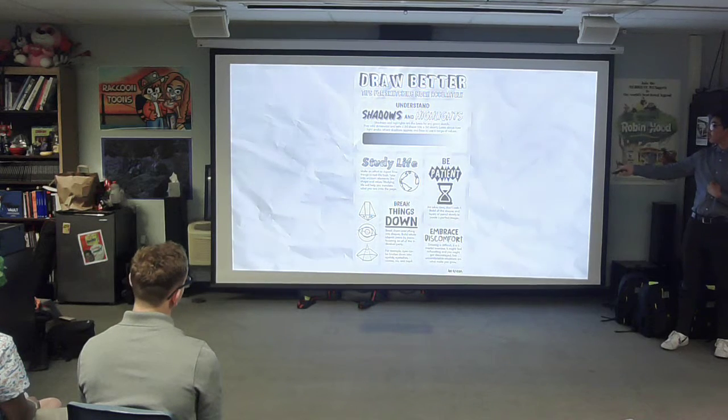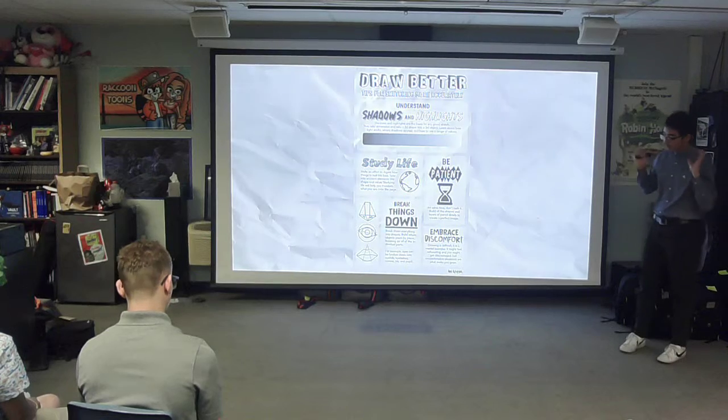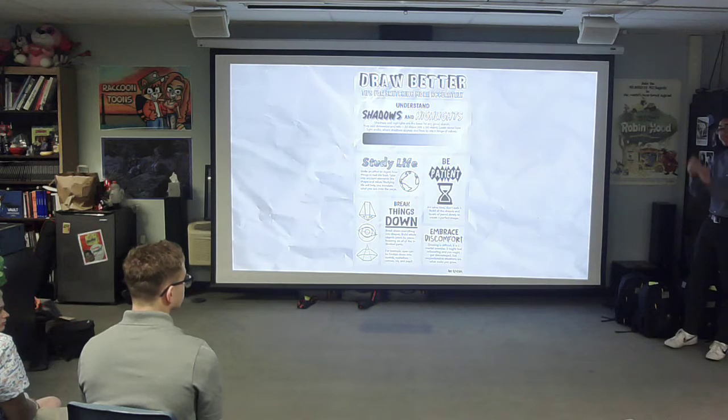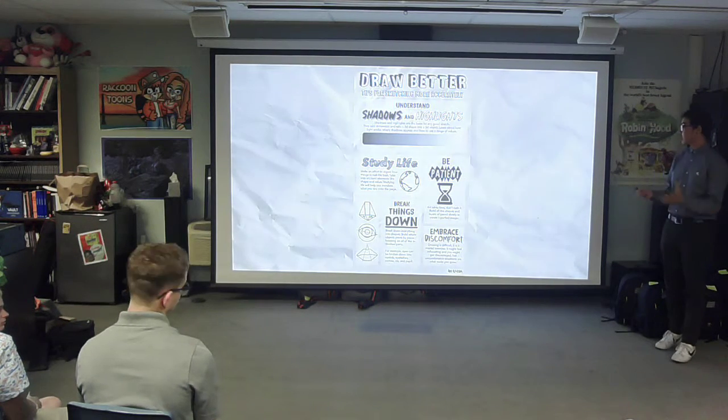Breaking things down is also important. Compartmentalizing things and seeing how they work as different parts will make it easier to bring them all together. For example, an eye is more than just an eye. It's the cornea, the iris, the pupil, the reflection off of the pupil, the eyelid, the eyelashes. There's a lot of different parts that come together to do that.